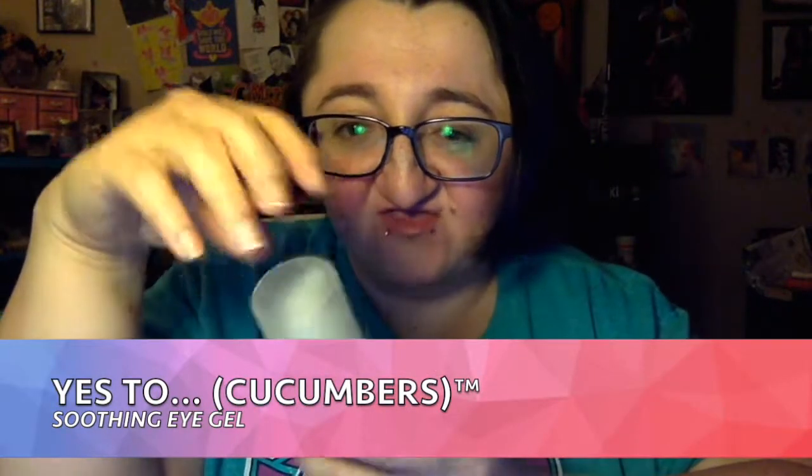This guy is another one I'm glad I got. This is Yes to Cucumbers Soothing Sensitive Skin Eye Gel. Basically used in the morning to help wake up your tired peepers and at night to calm and soothe. And I don't know how it's supposed to both wake you up and lull you to sleep at the same time, but it does kind of, in a weird way, do that. I mean, it doesn't lull me to sleep, but when I use it in the morning, I do feel more refreshed.